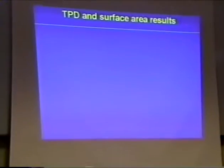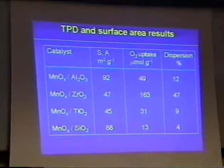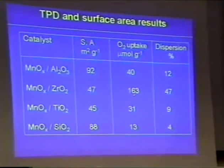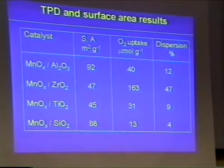And here's where I present those results. What we essentially see is that for the alumina catalyst, it's about 40. And we generally see a trend, it's the lowest for the silica sample, about 13. The reason why it's so high for the zirconia is because, again, we had two features there. And I'm going to talk a little bit more about this later.